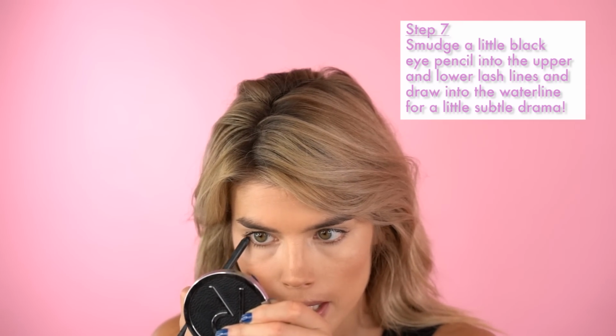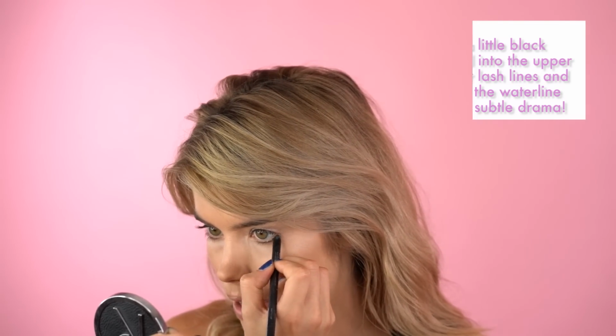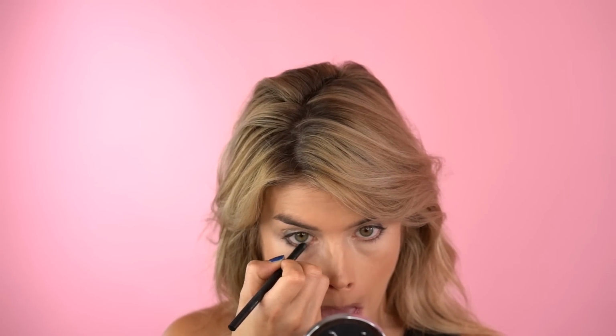So just smudge a little underneath the outer corner, and I will literally just use my finger, or you could use a cotton bud to do this. And it's amazing how just a little bit goes a long way. So just smudge that in. And a little over here. I'm always amazed by how just a tiny bit of black around the eyes adds a bit of drama, especially underneath. And then into the waterline. And that always really adds intensity.